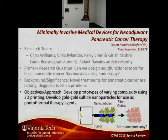What we've been working on up until now is first developing our gold sulfide nanoparticles, which my grad student has been making over the last few weeks. We're at the point where we're now ready to start optimizing the fabrication process and doing some characterization. There's not a lot of people working on these nanoparticles, but those who have done some work on them, there's not really been a lot of characterization done and really optimizing these nanoparticles so that they may one day actually be put into the clinic.